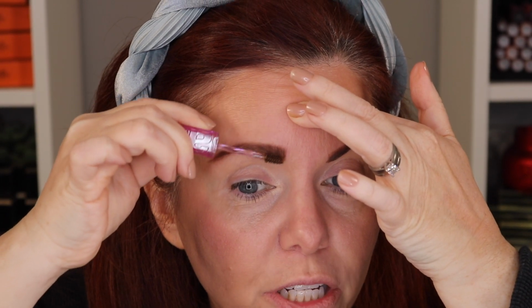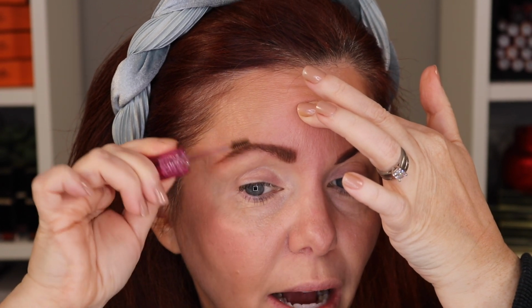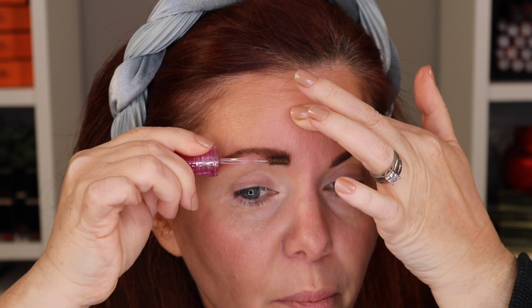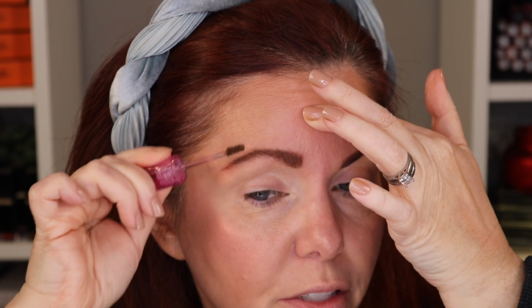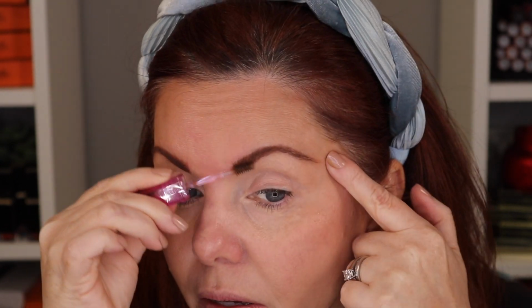Okay, so we're up close and personal now, but just watch this. So my brows are like they are and you just run it through and it really does a great job lifting the brow and holding it up, but also giving a little bit of tint, but not too much. See the difference? It's good. And it's this tiny little brush. Look at that. I just think that looks really good.